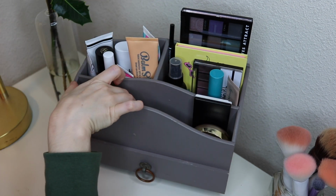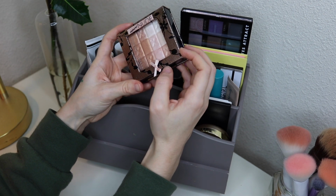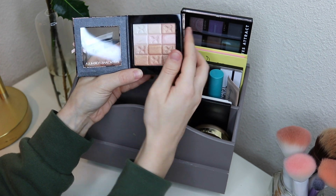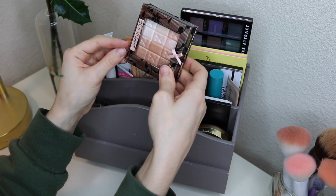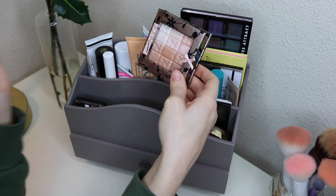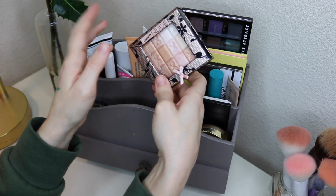I've also got another highlighter in here. This one is new to me. It's the Physicians Formula Natural Nude highlighter. Gorgeous. I mostly focus my brush in the lighter shades, but sometimes I just swirl it all around and that's also really pretty. So this is like a very in-your-face highlighter. Like, it can make you look very, very highlighted. But on days when that's the look I'm going for, I really like it.